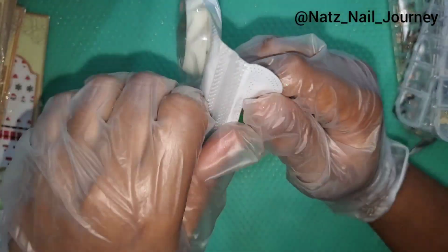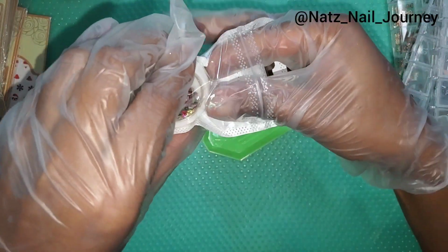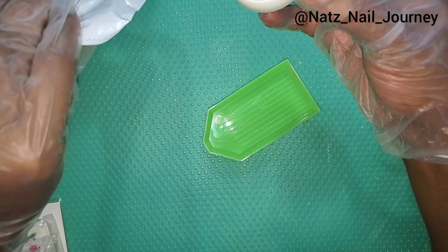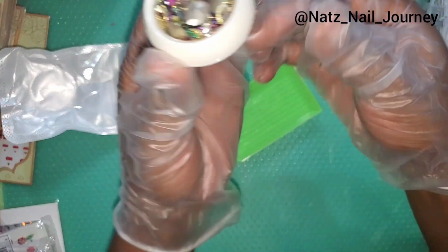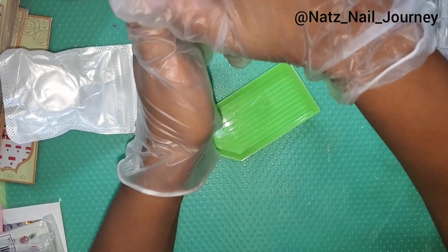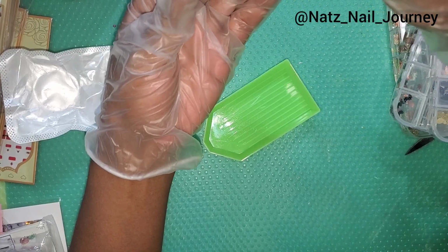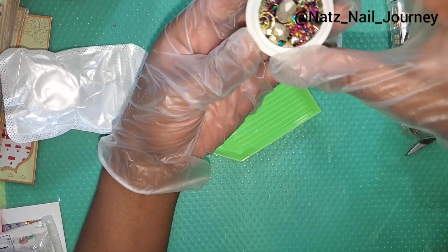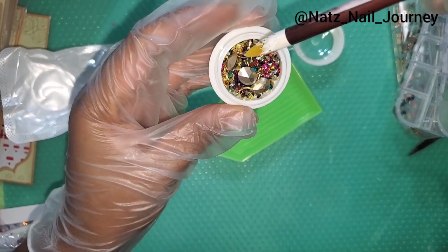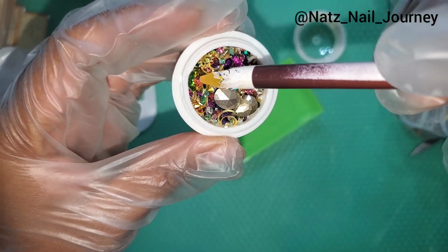And here we have another jar of those mixed nail art decorations. And this one actually has some of those stone pieces that were spilling out of that pack. So, yeah. It also has some very pretty stones included. They're not flat back. I don't know yet how I'm gonna be using them, because I have no practice with cluster art, I think it's called. But yeah, good to practice.